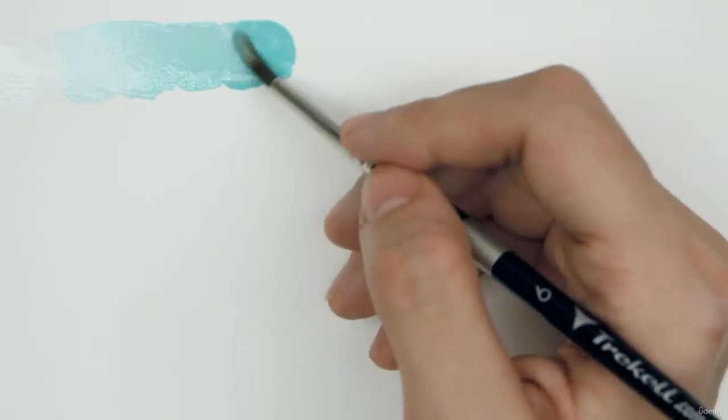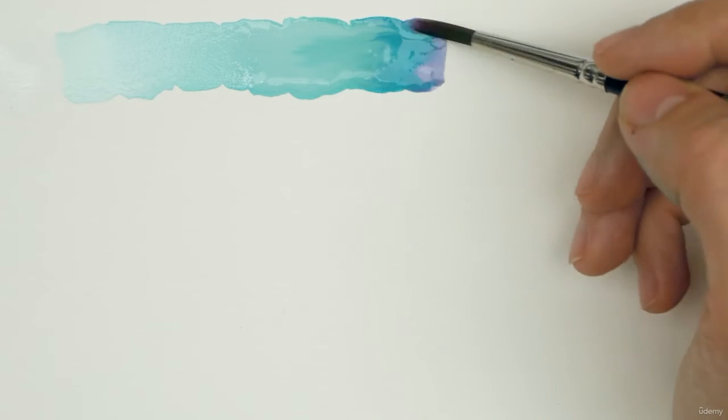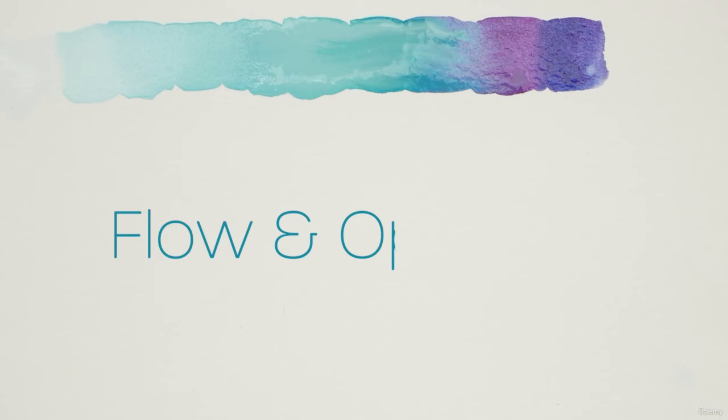You can also make gradients by using more water on one side and more paint on the other, or you could just use white gouache instead of water. We'll go into blending in a future lesson, but my point is it's a very versatile medium. Now let's get our hands dirty and dive into the details of how it works and how to use it, by starting with flow and opacity.